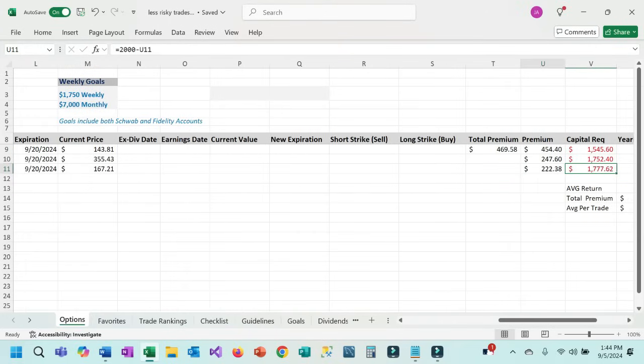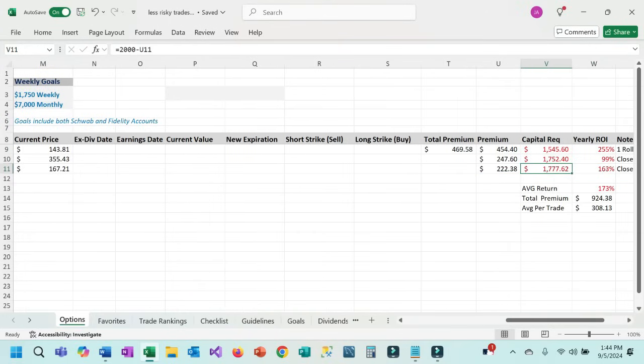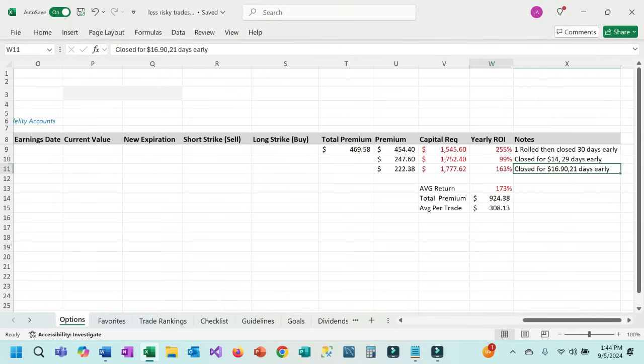So for it, I made 222. 1777.62 was the required capital. This is like a 163% return, primarily because I opened it in August and closed it early. I closed it 21 days early, so I only had it open for 28 days. If you adjust that on a yearly basis, it turns out to be a really good trade. And I only paid $16.90. The reason I'm laughing at myself is being so cheap with closing these.